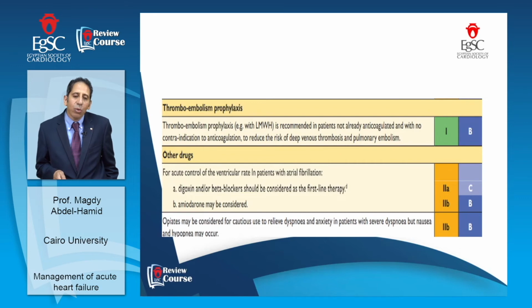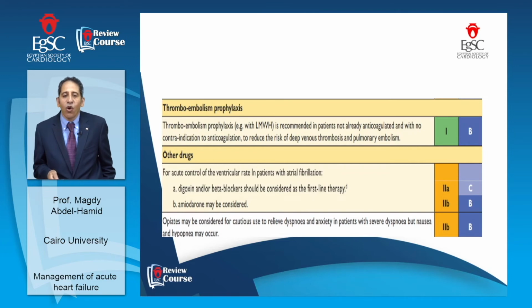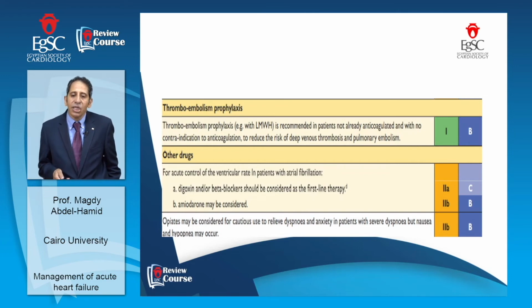In patients with acute heart failure, thromboembolism prophylaxis also is recommended with the use of low molecular weight heparin in patients not already anticoagulated and with no contraindication to anticoagulation to reduce the risk of DVT and pulmonary embolism. This is class 1B recommendation.